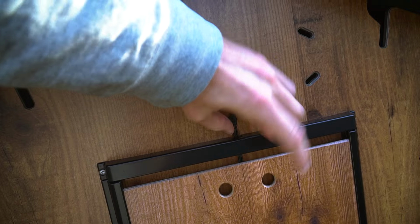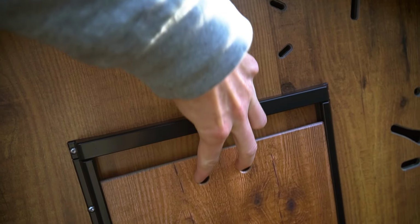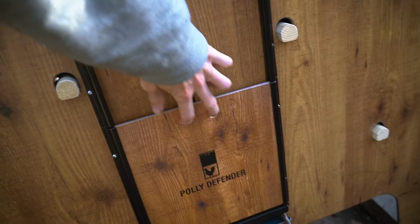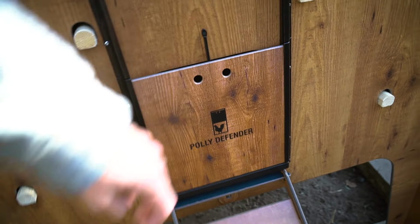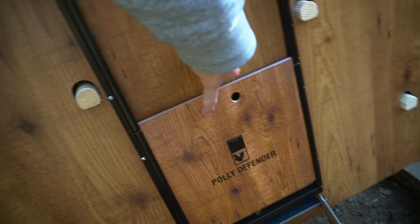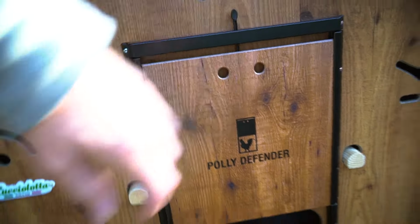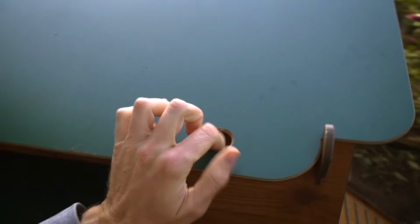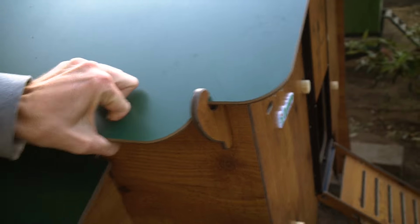You pull this part, and it closes, and it can't go up. Others can't get it. Very nice. I'm gonna open it back. You can open the roof for laying boxes and the main roof. It's also very easy. You just push it up and it should click.